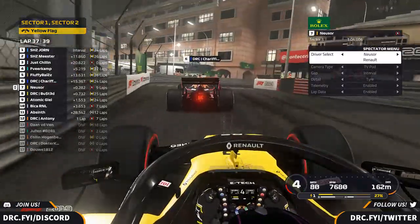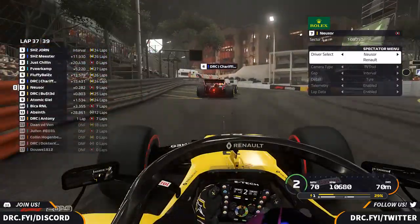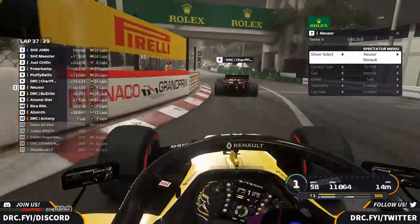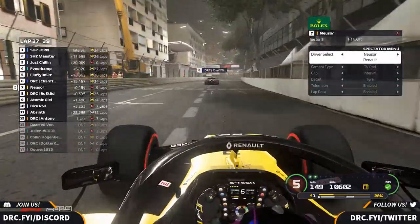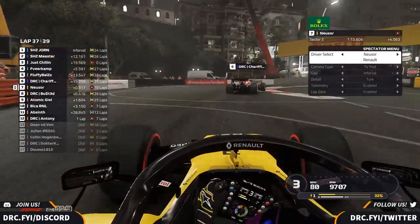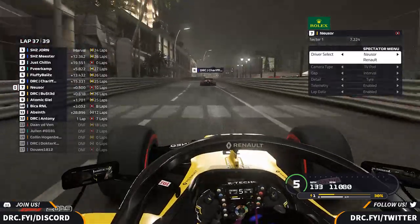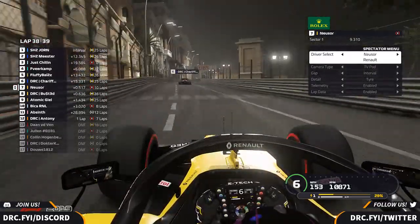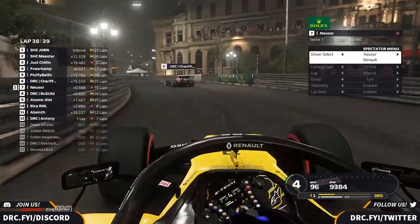Yellow in sector 1 and 2. And who caused that? There's Noosa overdone it though. He just burned through these tyres. We're on lap 37 of 39. He doesn't need to get past, but he's not helping himself in his battle because, yeah, well, we'll see.